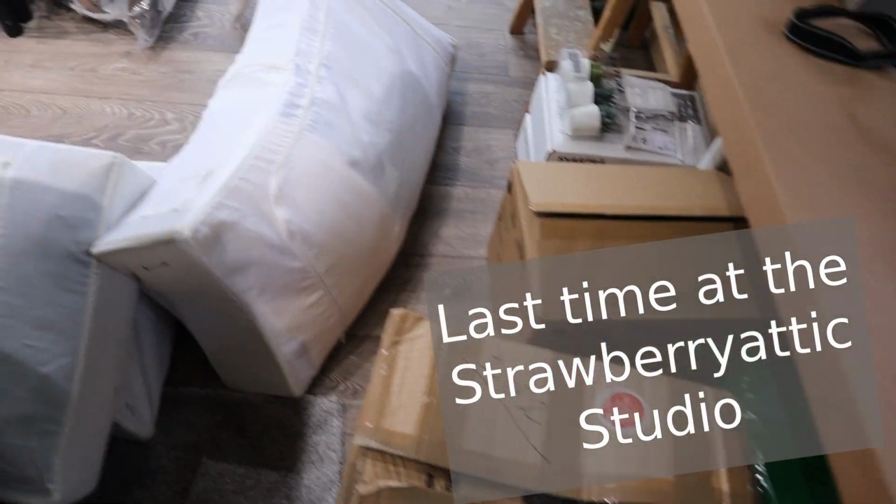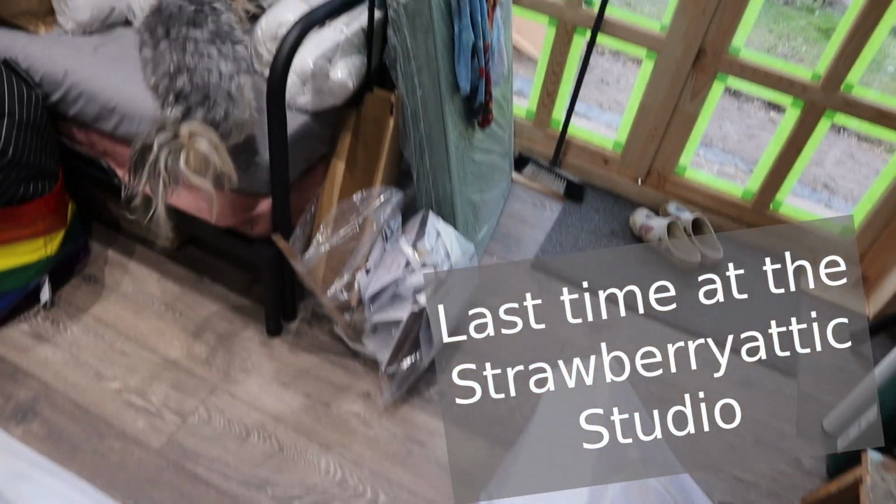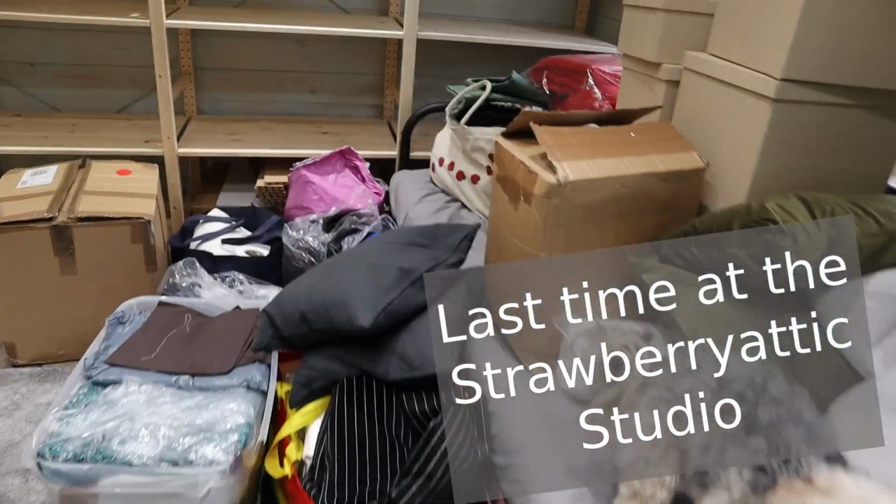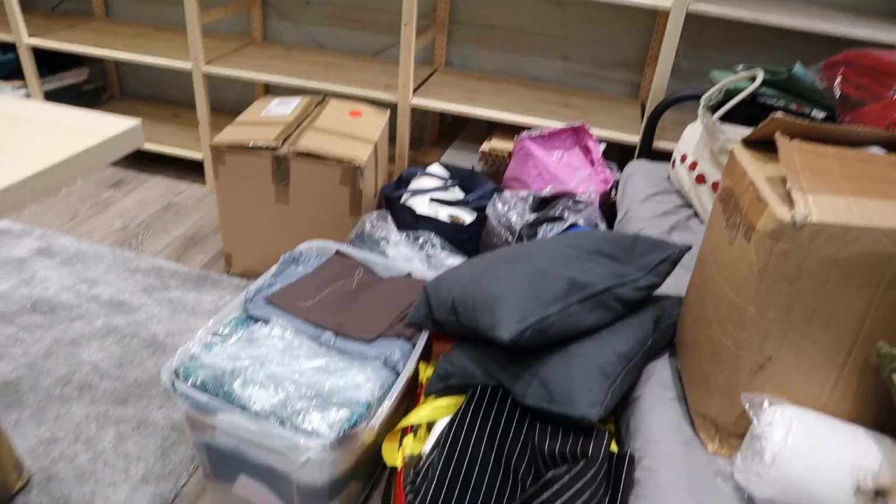I've got fabric to sort. Lots and lots and lots of fabric.